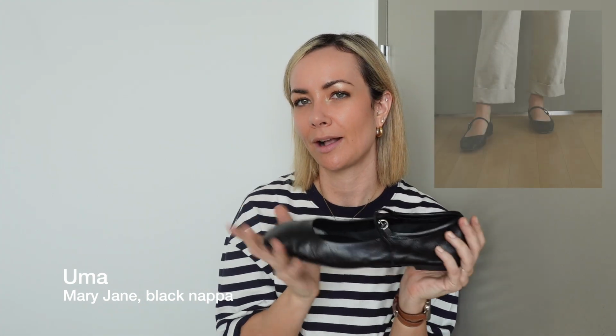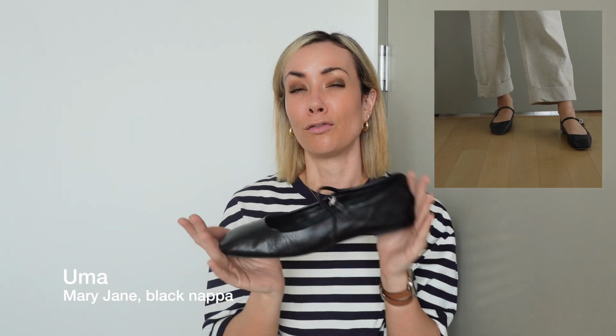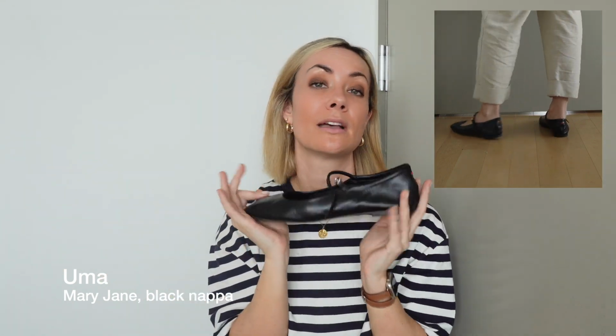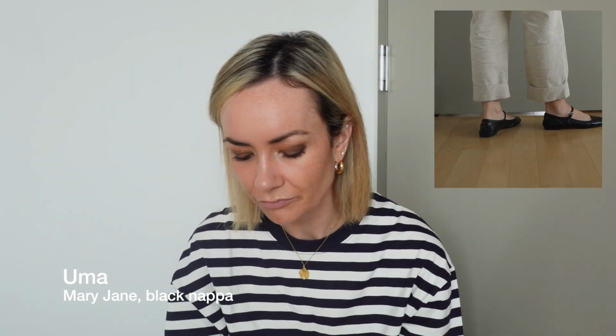Yeah, it's a nice shoe. Very happy I got my hands on it. I do think it's probably overhyped right now. Maybe not, but yeah, this is the Mary Jane, if you're wondering. So definitely softer leather, but again, a size 40, perfect size for me.